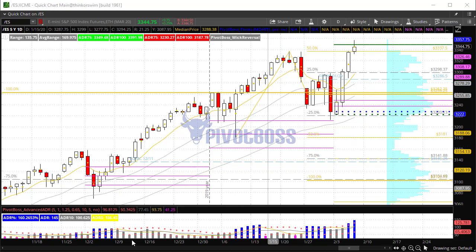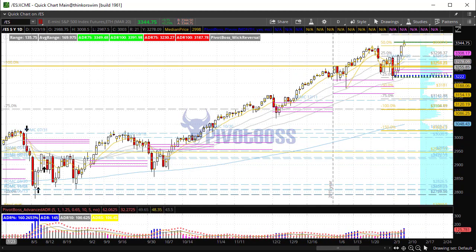Obviously, this market remains very bullish, so any short-term pullback that occurs, should it occur, you've got to be willing to take profits quickly, because they don't last long in this pullback here. They've been few and far between before it's bounced right back up.